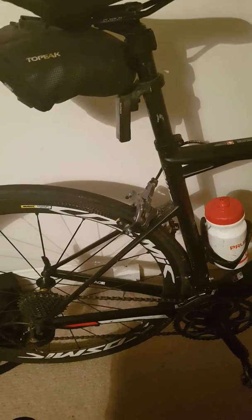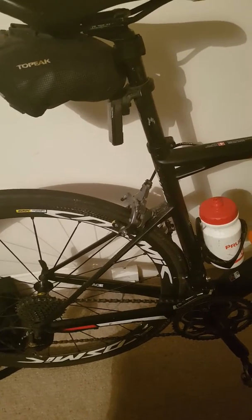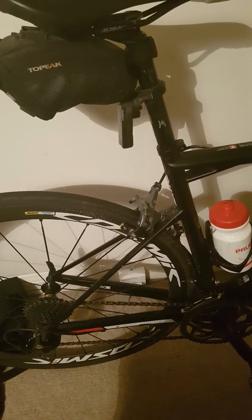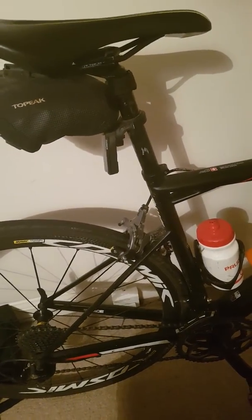So if it starts raining or it gets really, really dull, generally you should have it on anyway, a bit like cars have their lights on in the winter, because it's not going to cause you any problems. If anything, it could save your life. So I always bring the backlight. Front light not as important, but by all means, if you want that extra safety, then bring it along.